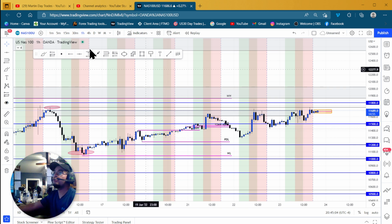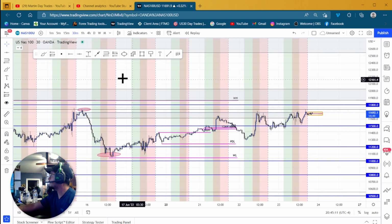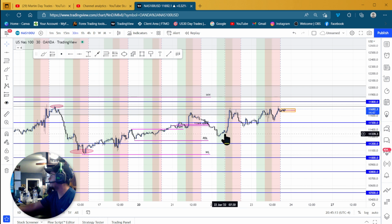And then you can go down into the 30-minute, and we can see, let's say this day, right? We'll go over this day because it had a big reaction at the 9:30 time, right here, and then this move happened. So timing is important, guys. There's going to be a reaction within. I'm going to write it down.